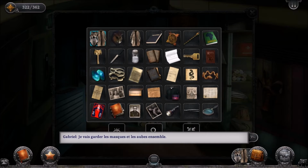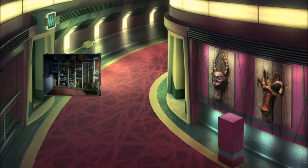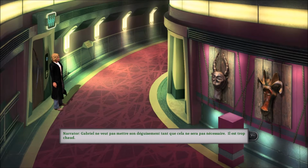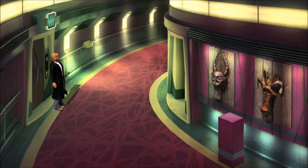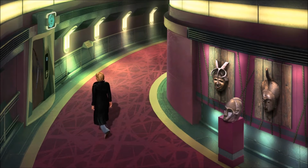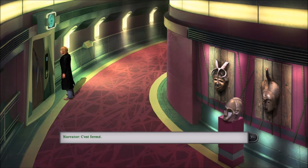I'll keep the masks and robes together. Gabriel doesn't want to put on the disguise until he has to. It looks hot. It's locked.